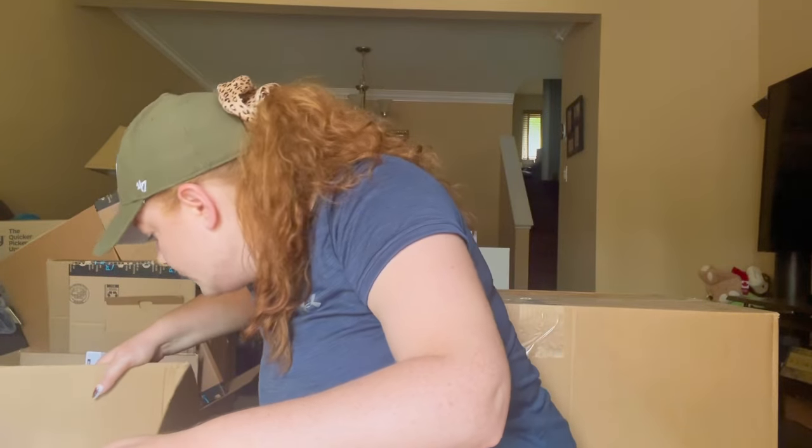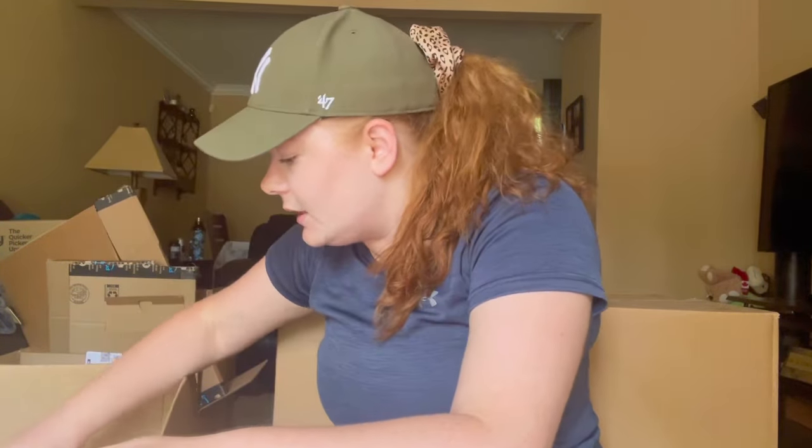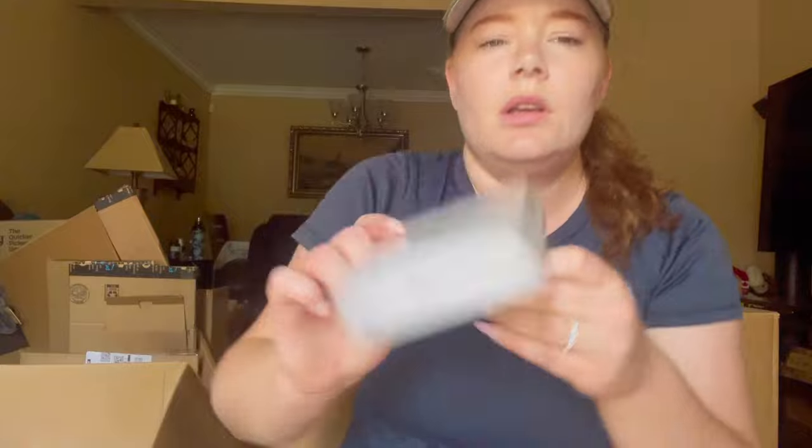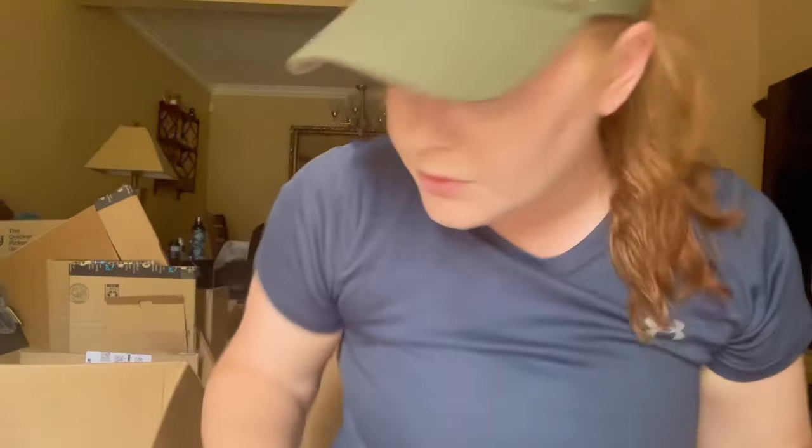I know. Okay, so I think this box is only dual forms. All of this stuff is Makartt. I don't know if I mentioned that. I hope that doesn't bleed too bad. But yeah, all of these are Makartt. So it looks like this style of nail form. So I think there's 213 of those in here.